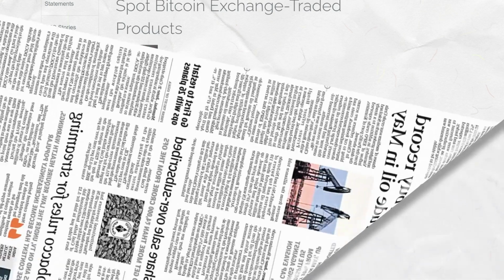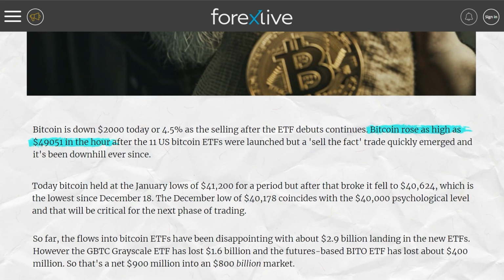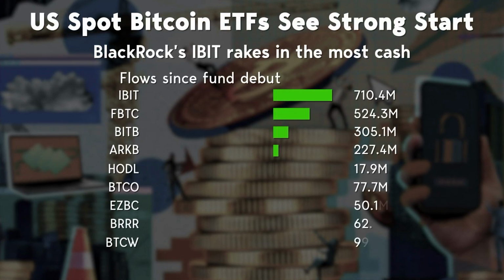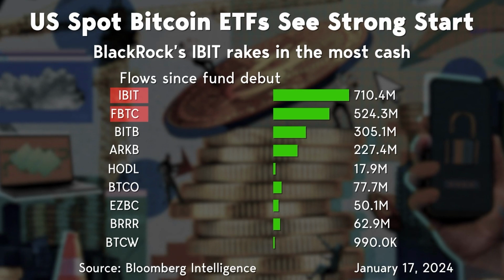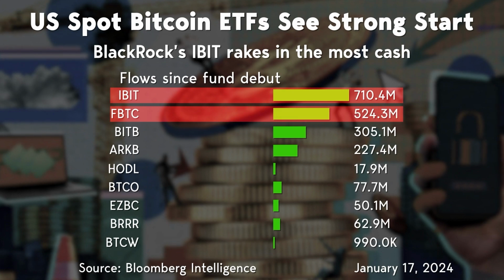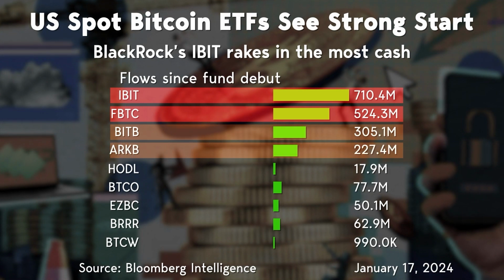As of the time of recording, Bitcoin has already retraced under $41,500 US from a high of just over $49,000 when the ETFs first hit the market. In the initial 3 days following their launch, nearly $2 billion poured into these Bitcoin ETFs, at least on the surface. The winners here were BlackRock's iShares Bitcoin Trust and Fidelity's Wise Origin Bitcoin Fund, which drew in $700 million and $500 million respectively. We also have to quickly mention Bitwise and ARK Investments, who have also pulled in a couple $100 million. But not everyone's having a good time.